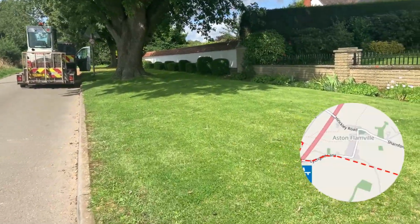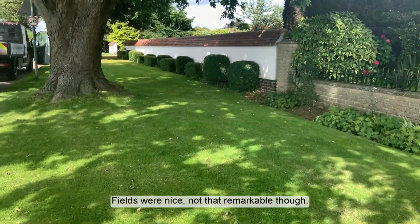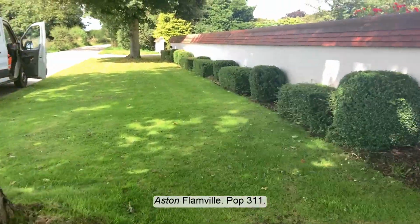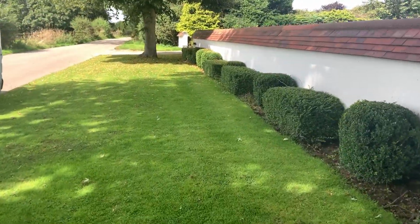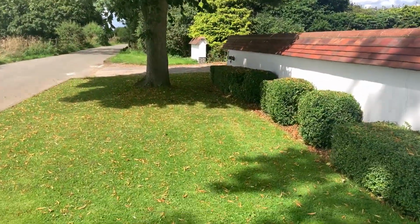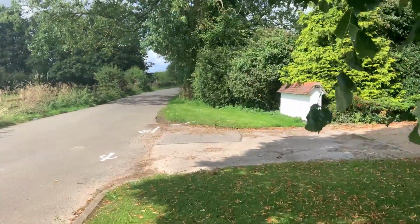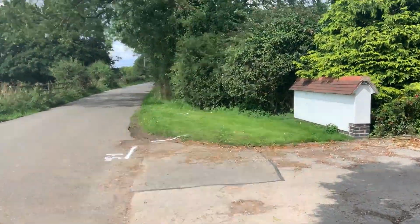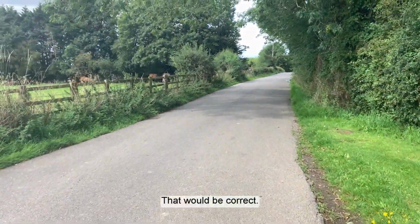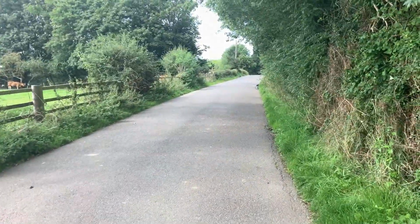So after a few fields and a bit of farm track, here we are in Ashby-Flamville, and in the distance I can hear the M69. Which, as far as I can tell from reading this map, we're about to go walk over shortly. That's good. That's the second major motorway of the round that will have passed.